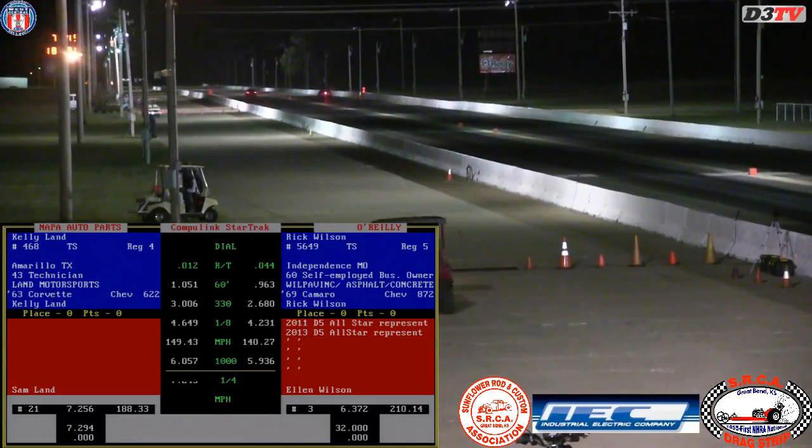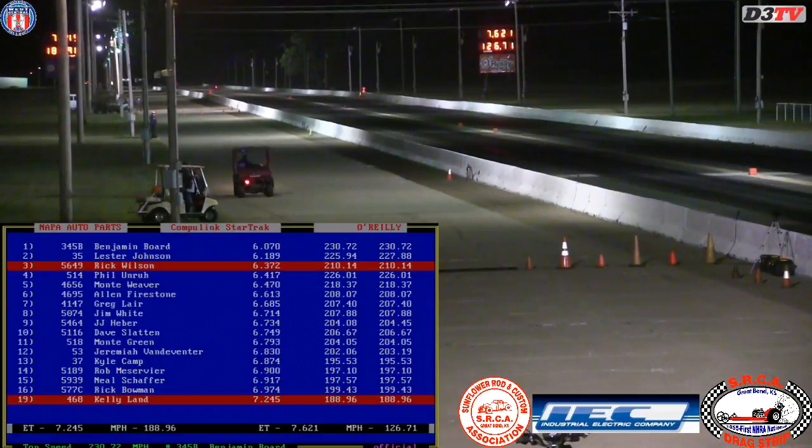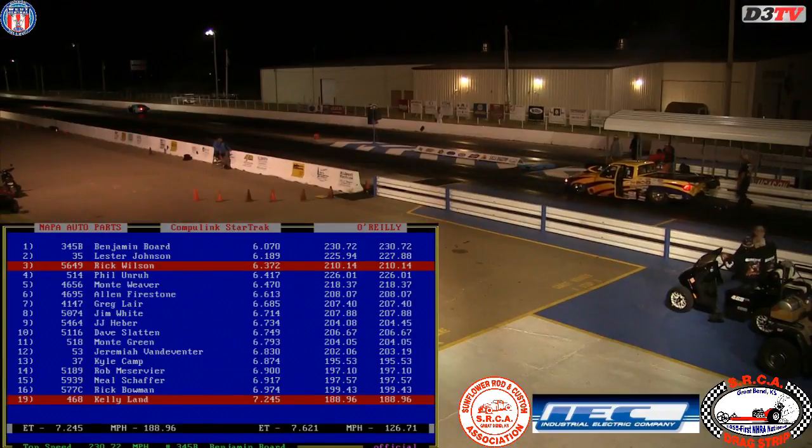Rick was trying to be quick. Car got to moving around a little bit on him, got a little out of the groove, shuts it off to a 762 at 126. Kelly goes 724, his best run. He'll pick up 3 spots on the qualifying sheet. Move from number 22 up to number 19.